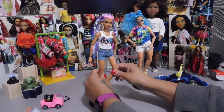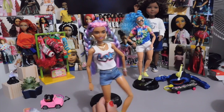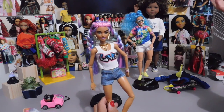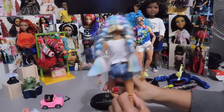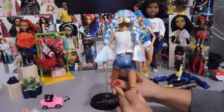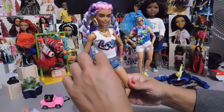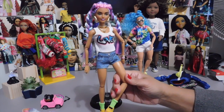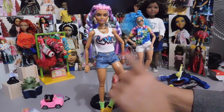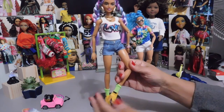And then let's take a look at her outfit. So she's wearing this tank with the word love on the front. Love that as well. It Velcros in the back, both pieces. The shorts do as well. Love the shorts. Again, she has functioning pockets as well. Those are functioning pockets. Love the design. They did an awesome, awesome job to me on these dolls.